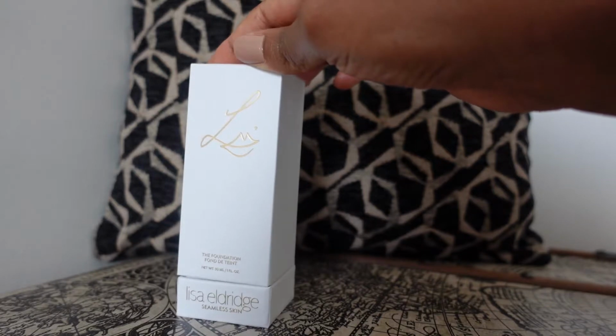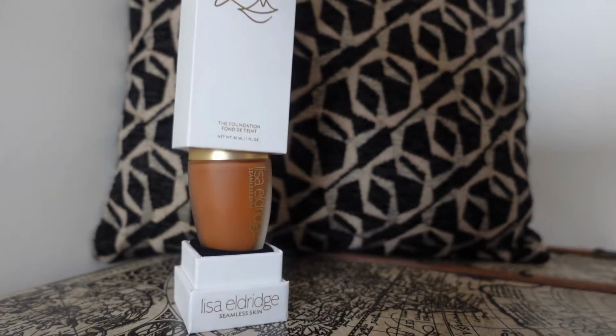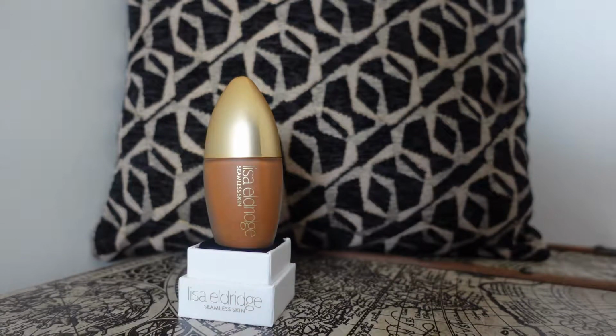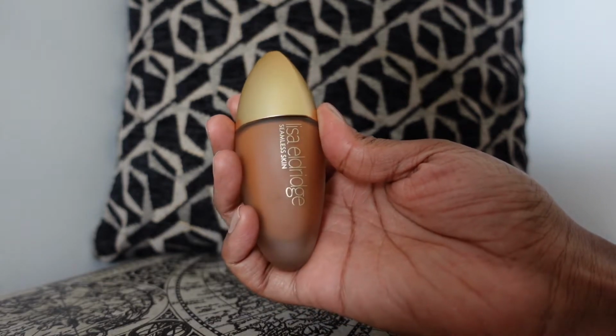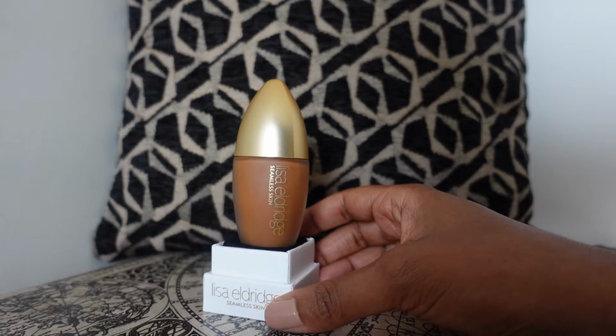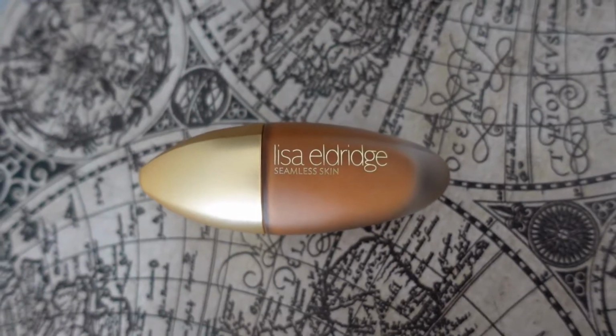The foundation comes in this beautiful white box. I have to say I love the design of the brand, and the design of the box is really nice. And when you open the box, you'll see the foundation here with a note. So first, the foundation, as you can see, the packaging looks very nice, very luxury, and at this price it better look nice. The material seems to be frosted glass, which I like, and you have a base here to put your foundation, because otherwise it will not stand on its own, as you can see here. Otherwise you have this here which allows you to put it like this, but it will be laid down.